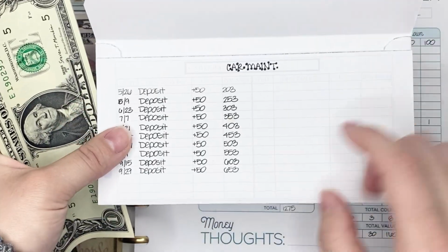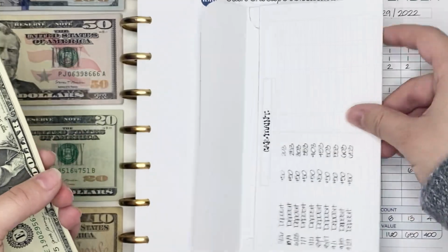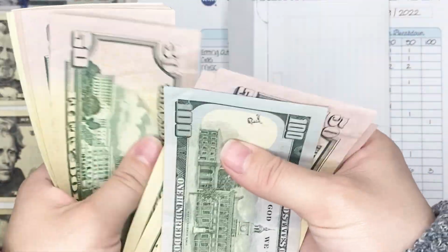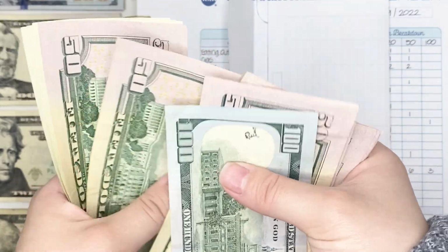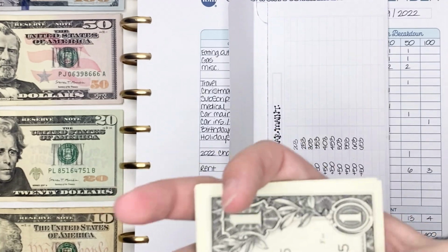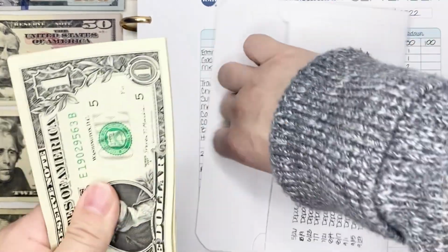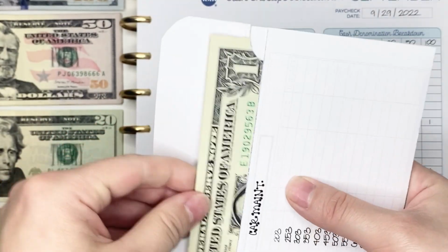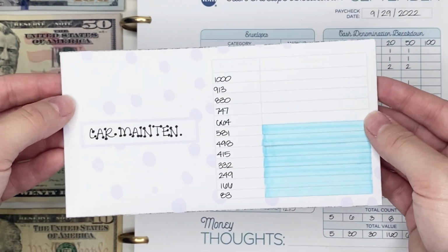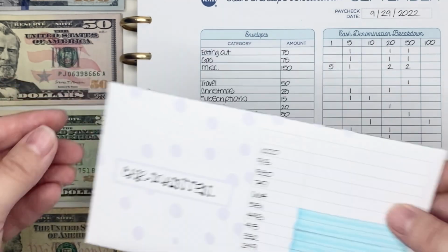So with this deposit, we should have a total of $653. Let's count that up. 1, 152, 253, 354, 455, 556, 650, 651, 2, 653. So we are more than halfway to our goal, which is very exciting. It'll be nice to not have to contribute to this consistently.